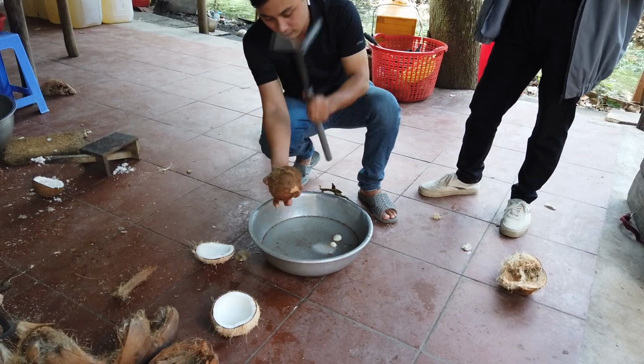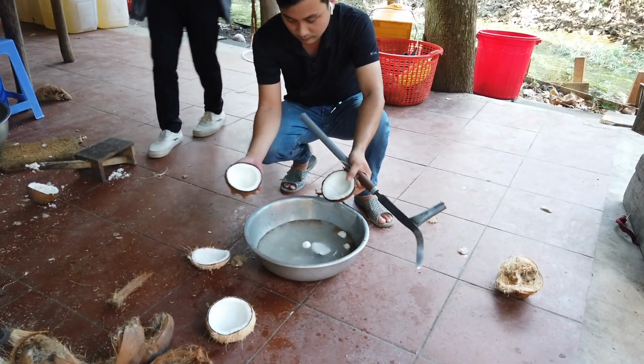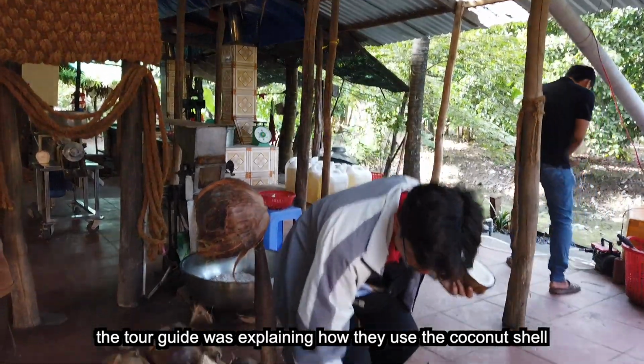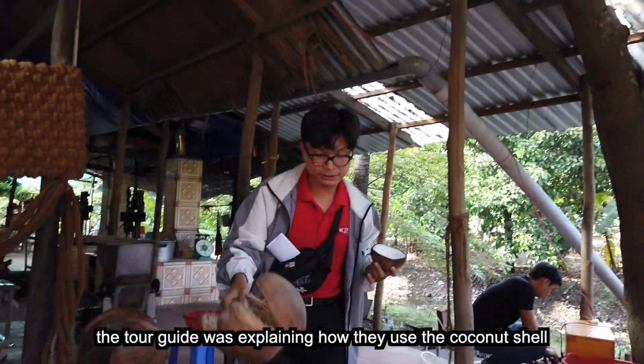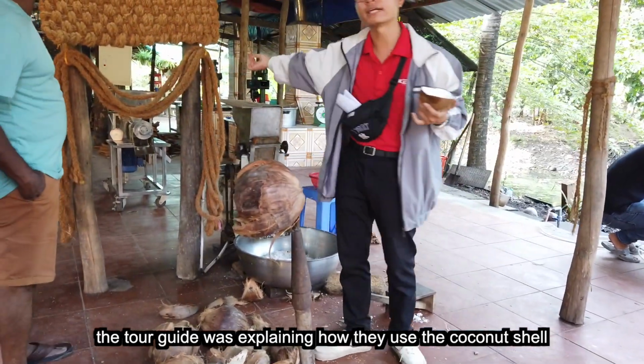After you peel the shell like that, you can receive two things. First is this one, the coconut shell. We put it under the sun to let it dry. After that, we use this one for burning, for cooking. But some places, they will use this one to make the roll like that.